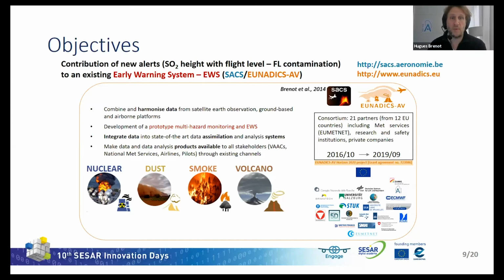The idea was to develop a prototype multi-hazard monitoring and early warning system, integrating the state-of-the-art of data assimilation and analysis systems, and then to make the information available for the stakeholders through existing channels. So the idea at this time was to use SWIM, but because the procedure was not ready, we could not achieve that in the frame of the EUNADICS-AV project.